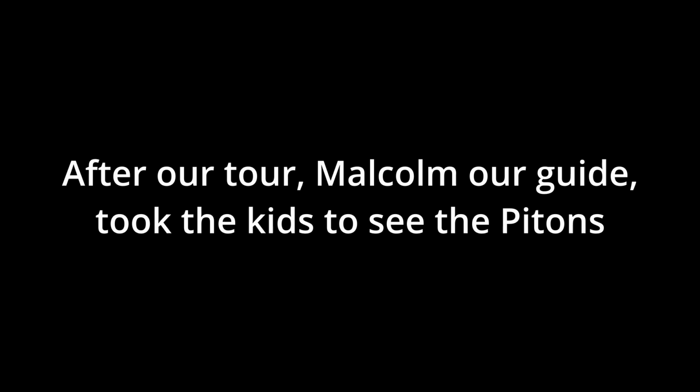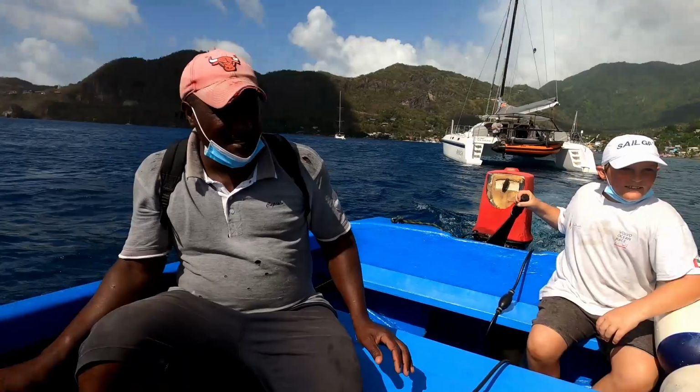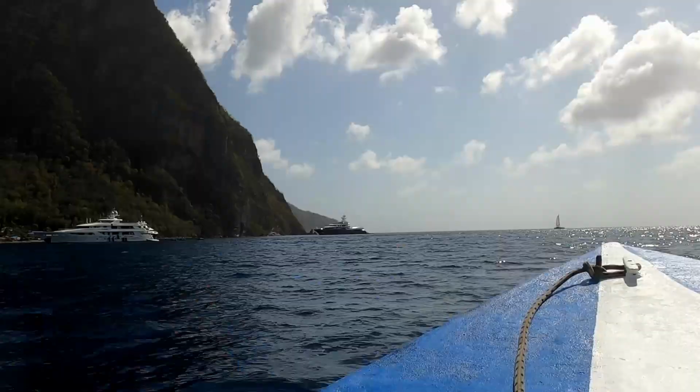But then there was the real cool part, our guide, Malcolm. He had a really cool boat, and what do you do when you got a real cool boat? You take the kids for a rap down the coast. Bye. Harrison thought it was the bomb. Best day ever.